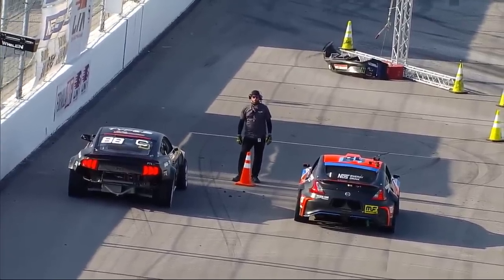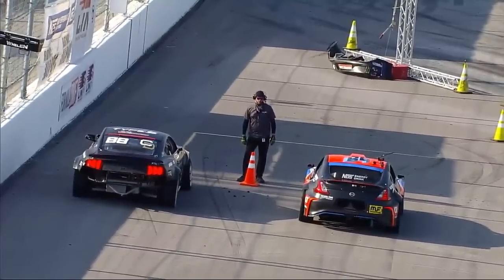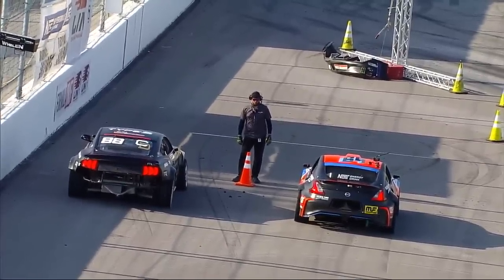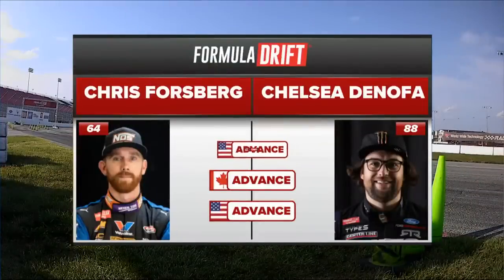Here's what I also am going to say. I think they both gained a lot of respect for each other after this battle. Oh, for sure. Absolutely. How could you not? This is two of the best drivers in the series going. Scores are in. Crazy. Which way are we going? Left for Forsberg, right for Denofa.